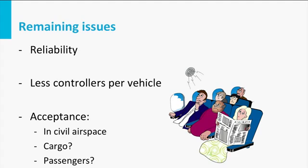The acceptance from people on the ground, civil airspace I already mentioned, but imagine what you would think if you are a passenger in an aircraft where there's no pilot. Many people have trouble with this idea. And you wonder why, because often you already fly using the automation.